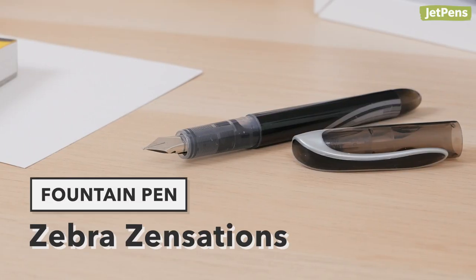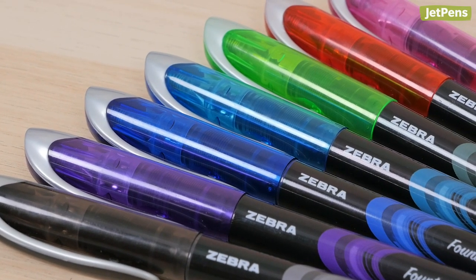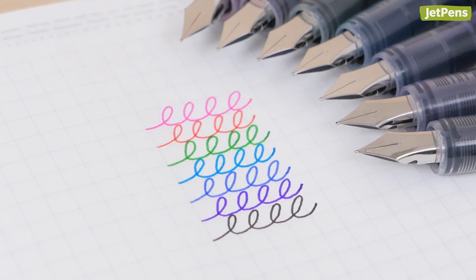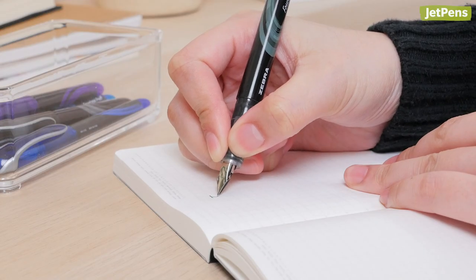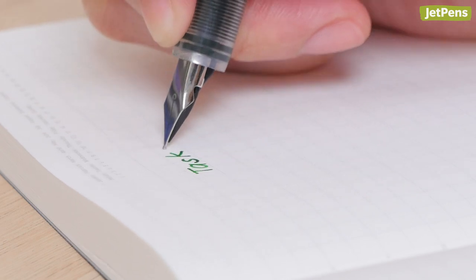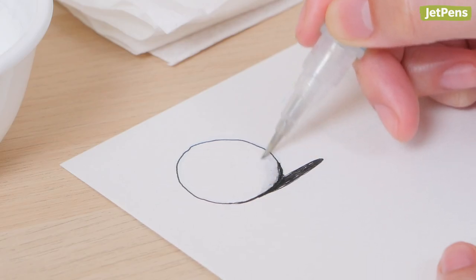The design of the Zebra Sensations is a bit lacking, to say the least. Their color-coded caps might even lead you to mistake them for highlighters. The caps are bright for a reason, though. These pens feature vivid colors that add flair to journal entries and notes. These are fantastic beginner fountain pens that work right off the bat with no cartridge installation needed. Because of their water-soluble ink, you can also use them for drawing and creating ink washes.